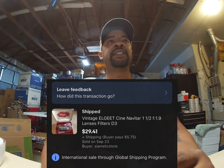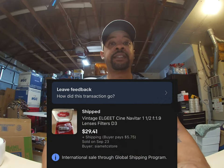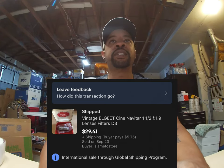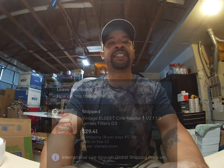First one is, I sold this lens. It's a little unique lens. It's a vintage Aglee Cine. I don't know what it's for. It's for an old camera. This thing sold for $29.41, $35.16. I am about $10 into this.